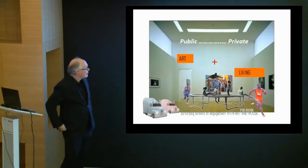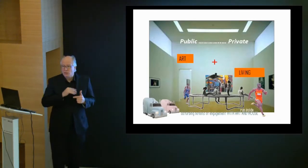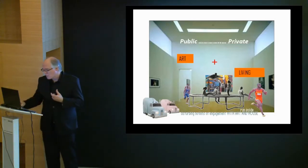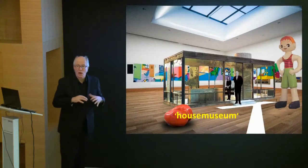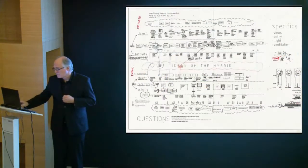So these were some very early diagrams we did for the Housemuseum, looking at what it meant to disturb our conventional conceptions and expectations of public and private. What would it be like to have people running through a public museum, or indeed what would it be like to have a home-like structure sitting inside a museum?